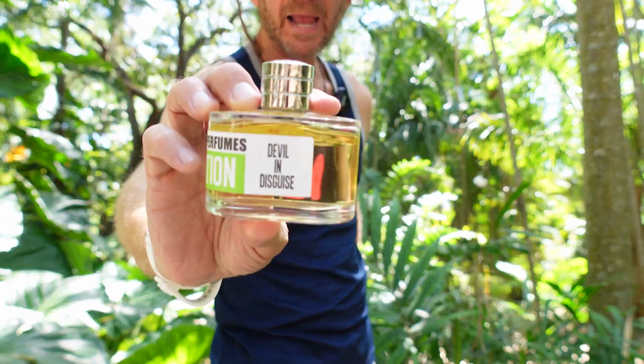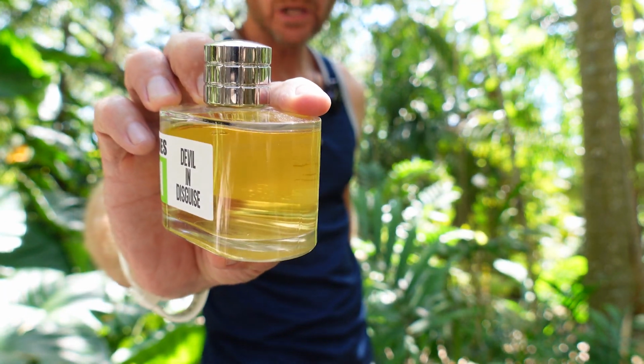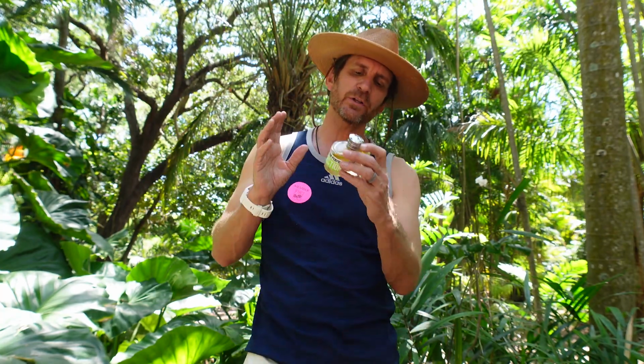I got this probably 2 or 3 years ago from Osme Perfumery in Miami, and I got the last bottle that Maurice and Babica had. You can see it looks kind of green gingerish in color. Well, it's not really green, but it's a really dark yellow going into almost a green color. But this is a ginger fragrance.